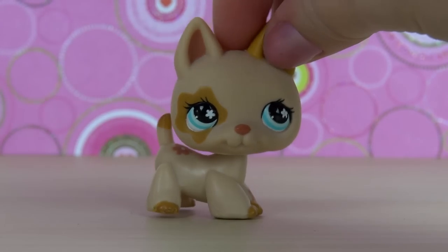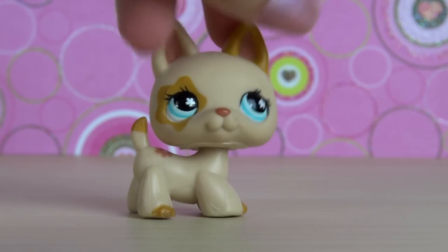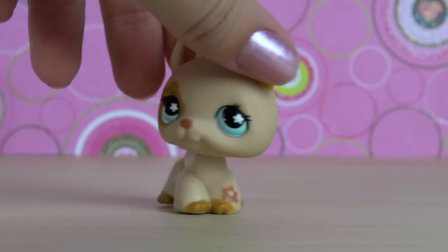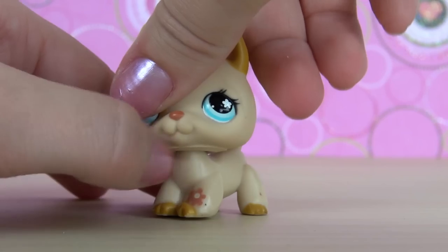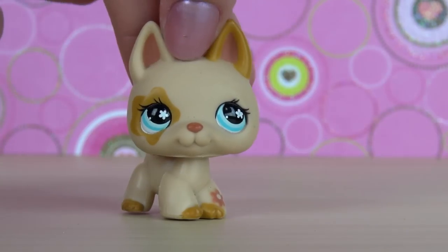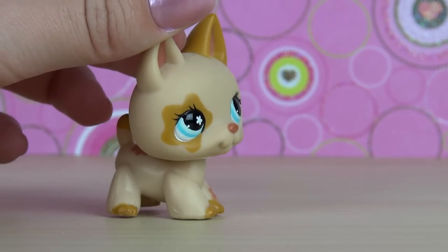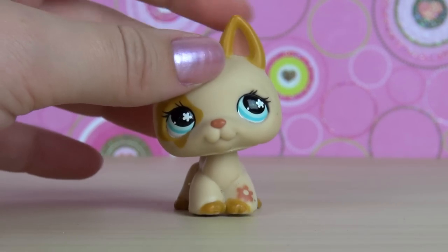And the next one is actually a German Shepherd. My second one I got today. It has a cute flower on her back and one on the front. This one is adorable. I think this might be one of my favorite German Shepherds ever made. She's so cute, and this flower around her eye, I just think it's so adorable.